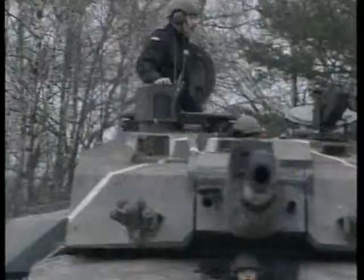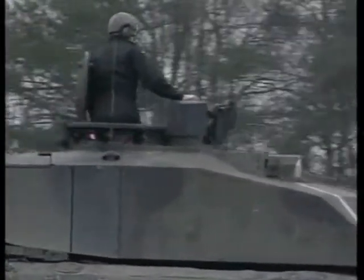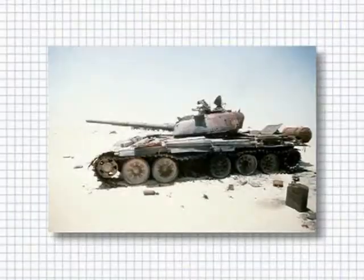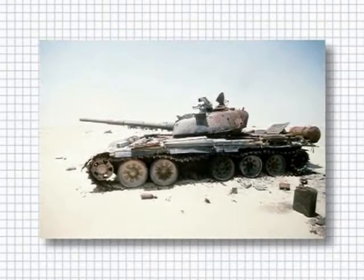180 Challenger tanks were deployed during the Gulf War. It claimed 300 kills against enemy armour with 0 losses. It also claims the longest tank-to-tank kill in military history by destroying an Iraqi tank 5.1 kilometers away.